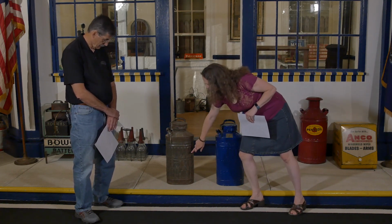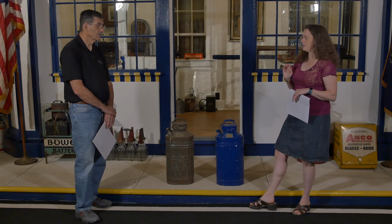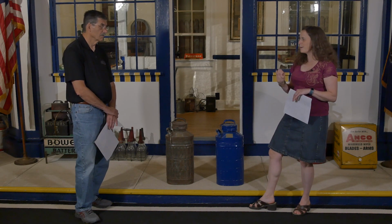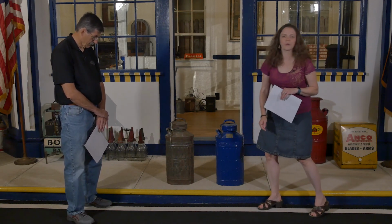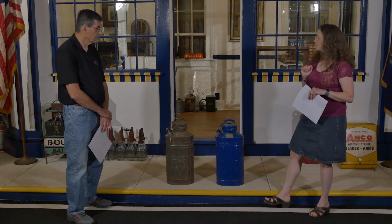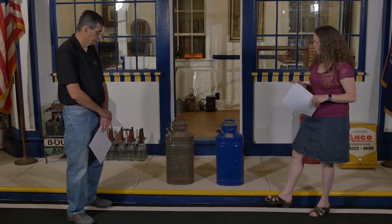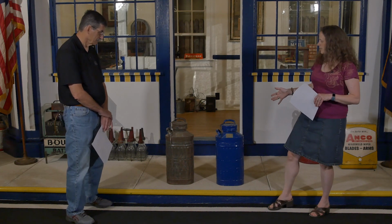This one's a GRCO. I'm assuming that's referring to Gulf Refining Company. But the blue one reads Sunoco around it, so it fits in perfectly with our Sun Oil station. Yes. So that's a little bit about these cans, and about why people would have used something like this for some time.